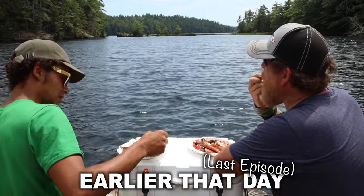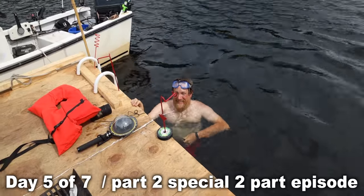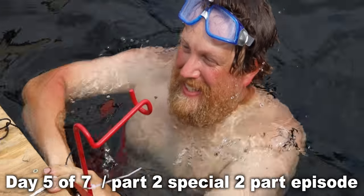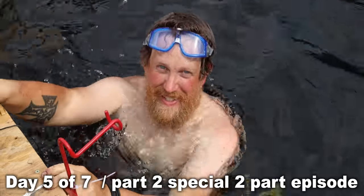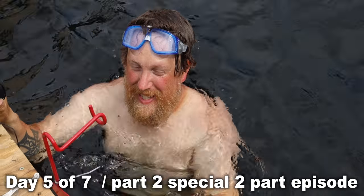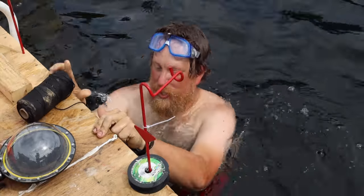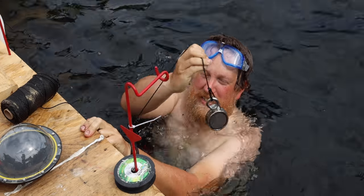And now, part two of day five. Hey, wasn't that magnet a little bit bigger about 5 minutes ago? This is a different magnet. So where's the other? It's at the bottom. I didn't have enough rope. Trying to use magnet fishing to find the lure that Chris lost yesterday.